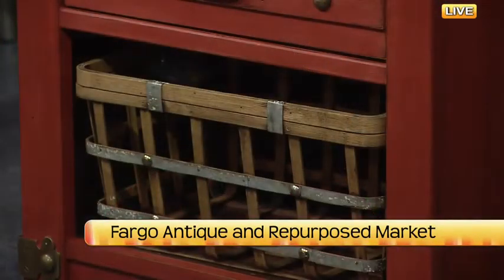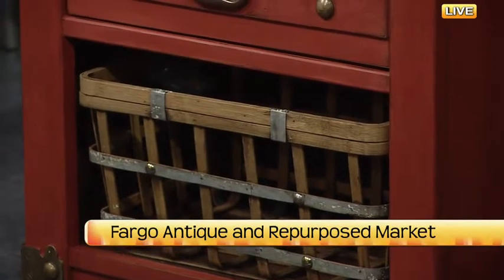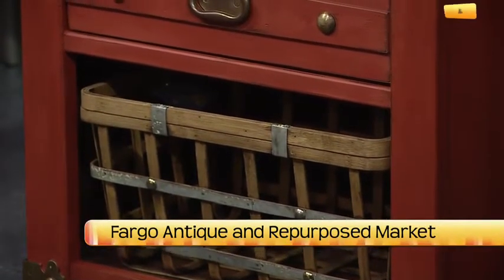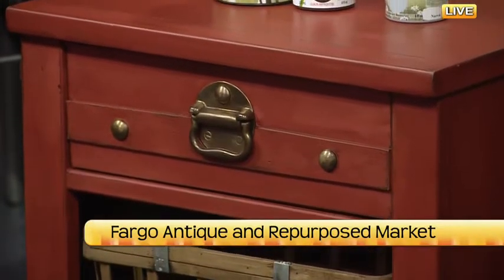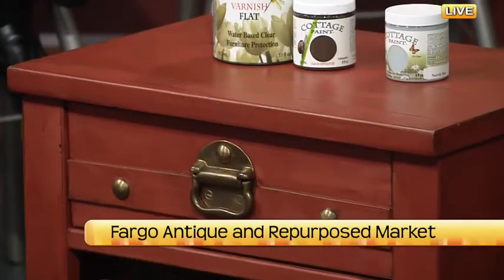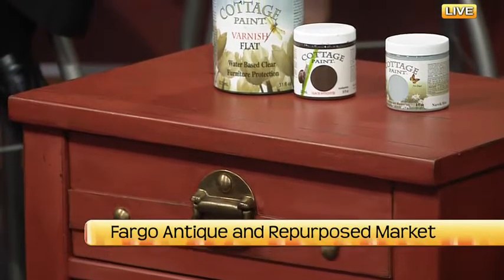So I actually brought the pieces that I used for this. It was a rust color. It's cottage paint that we do sell in the store. Then a glaze went over the top to give it that dark look. And because it's a piece that you'll probably set a drink or coffee cup on, I finished the top with varnish. And this is all water-based product, so you can paint this right in your kitchen. There's no smell.